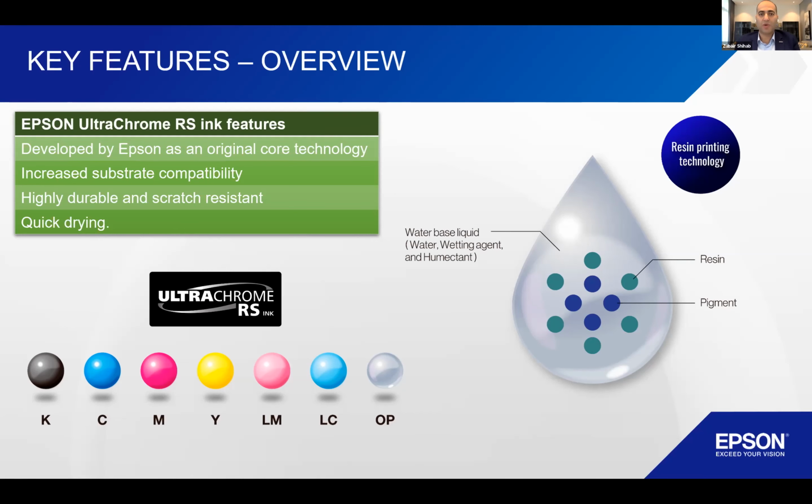The reason why we have the resin ink as part of our signage is to increase the substrate compatibility, of course, and at the same time, it's very durable and scratch resistant. Adding to that, it's quick drying, so for some applications you can immediately print with the new heating technology that I'm going to mention. You can immediately start the application without any lamination or any additional work required on the machine.